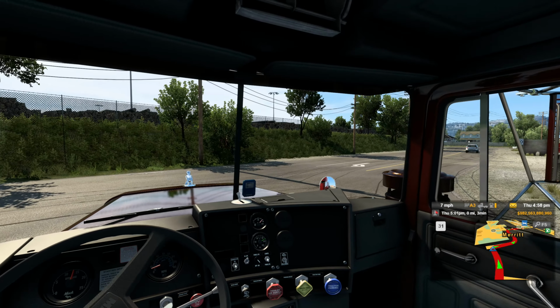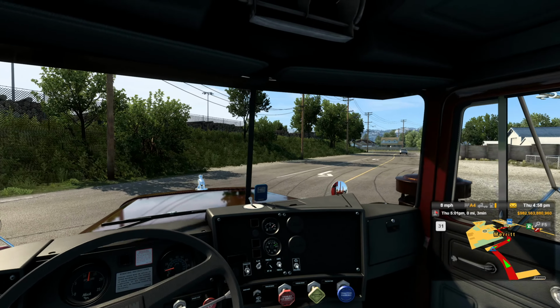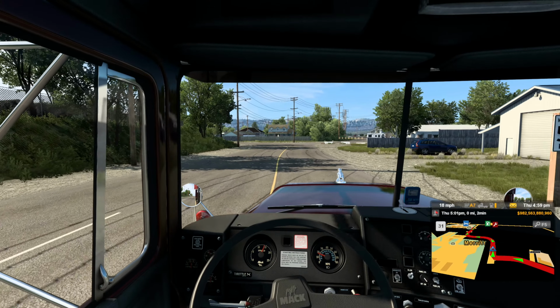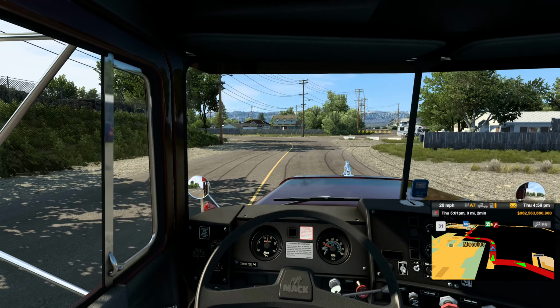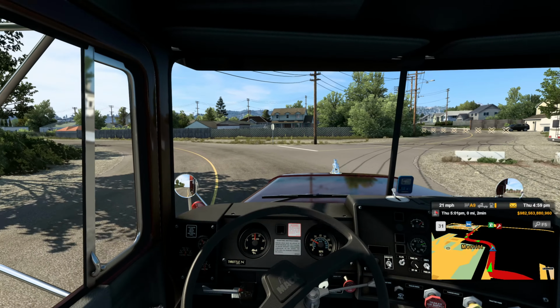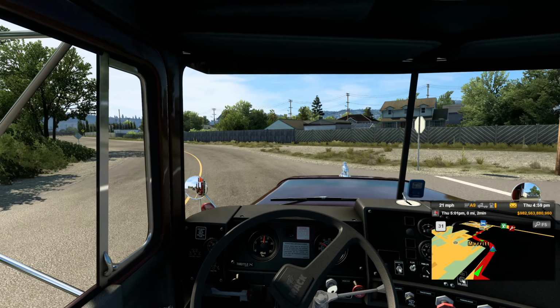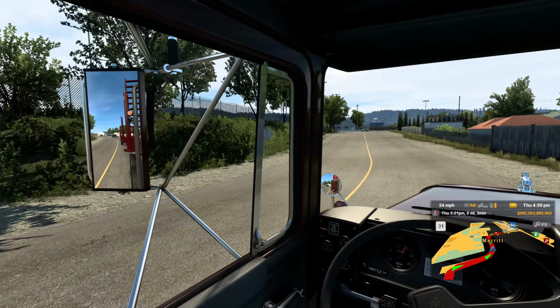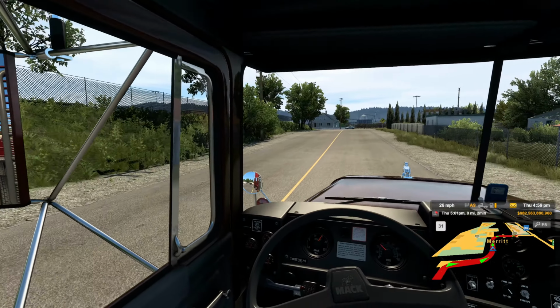Does this truck not sound absolutely incredible? It's got the Z-Mods engine pack in it. We're just a couple of miles away from the lumber yard here in Merritt in British Columbia. I believe we're picking up planks of wood along here at the lumber yard, and we're heading to Penticton.